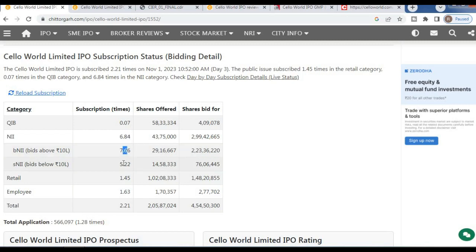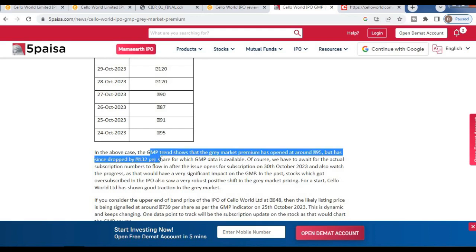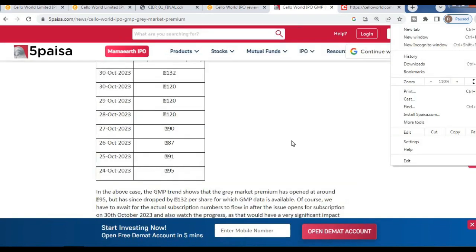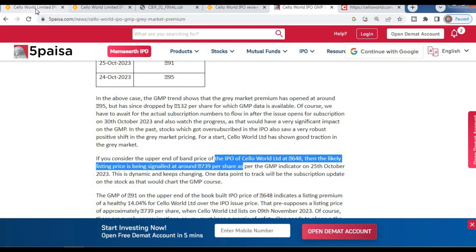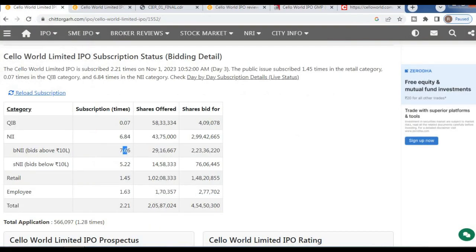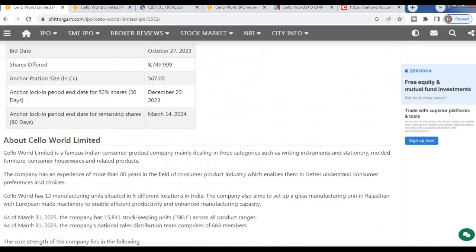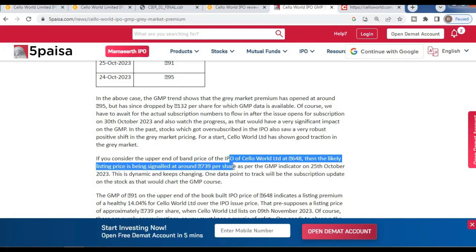The current grey market premium is indicating a premium of around 91 rupees in this issue. So we are expecting a listing of around 739 per share based on the current trends. Based on the oversubscription figures, it can increase or decrease, but based on the issue price of 647, I am expecting anything between 700 to 750 to be the minimum expected listing for this particular IPO. That is as mentioned on the website 5paisa.com, based on the grey market trends till the second day of the issue. So that can change if the issue gets good subscription figures on the last day.